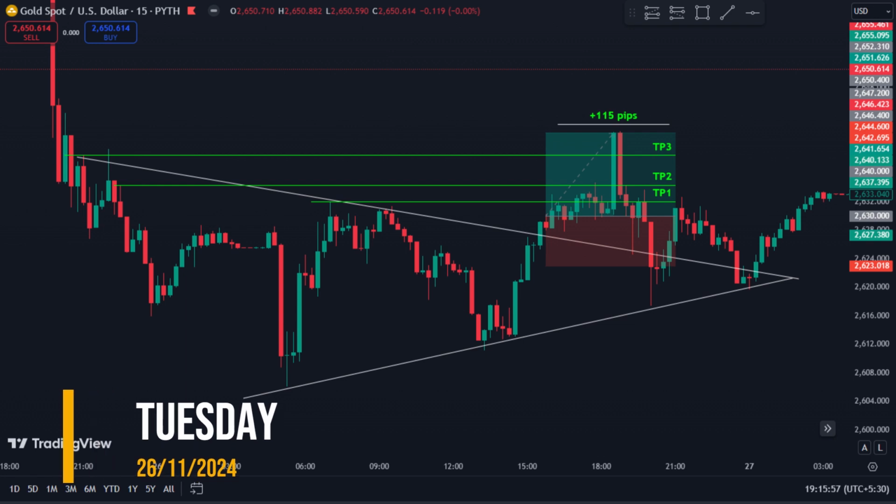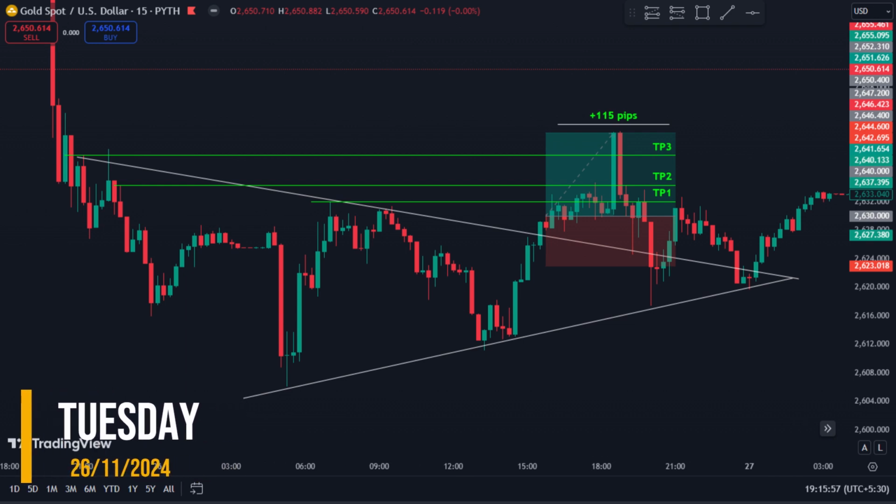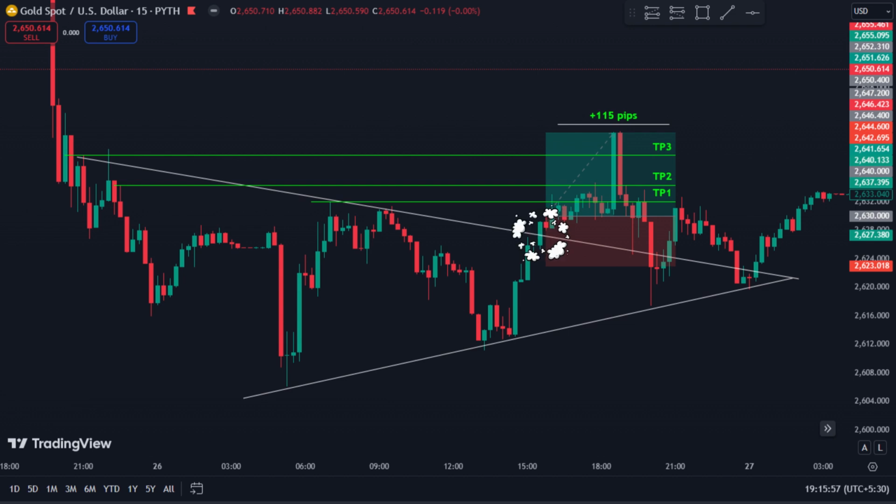Now let's move to the next day, Tuesday. On this day, I took a single trade based on a triangle pattern. I patiently waited for the pattern to form and closely watched for a breakout. Once the breakout happened, I waited for confirmation. The 15-minute candle had to break and close strongly before I entered the trade.